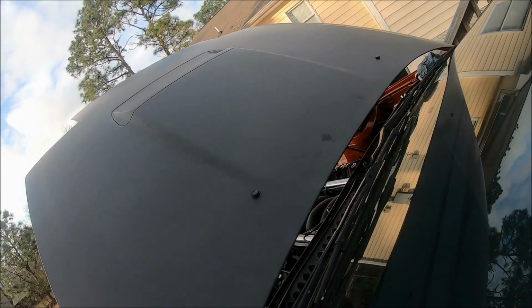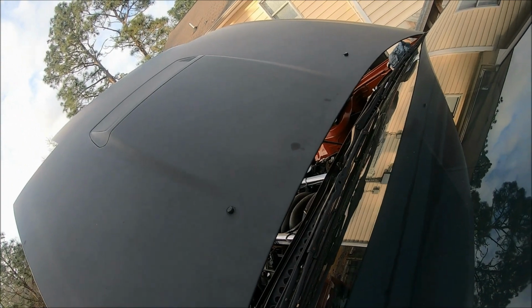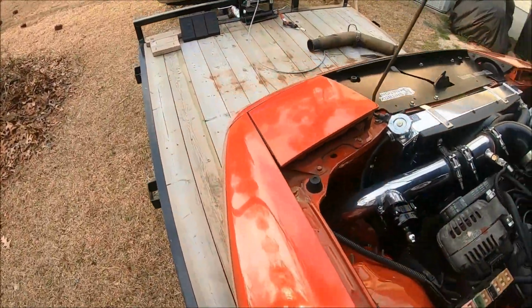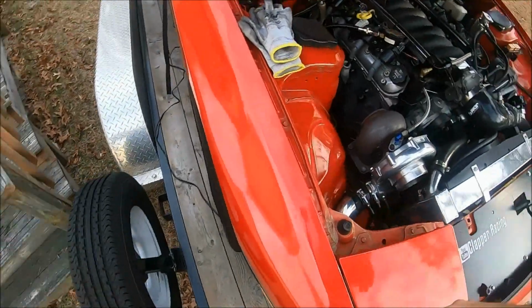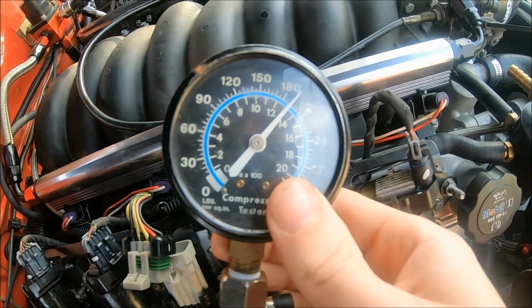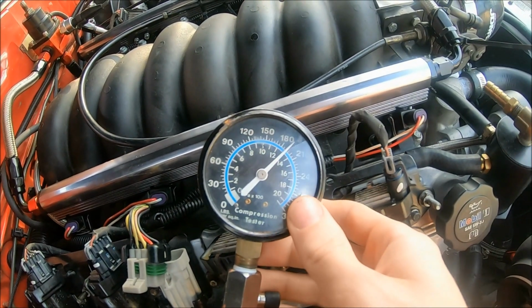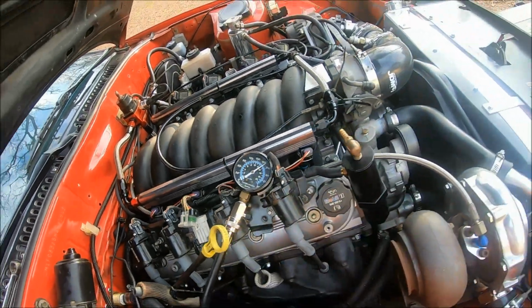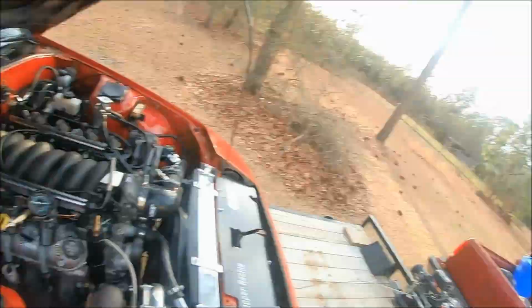If I can get the key in here. Looks like it has good compression. I mean, it looks like around 200-ish, something like that. Maybe 190. Yeah, 190. I've never really done a compression test on a motor with a bent rod, so I don't know how much compression they lose. All I know is I'll just do the rest of them and see what the numbers come out to be.